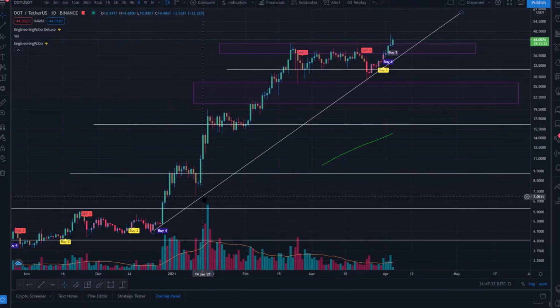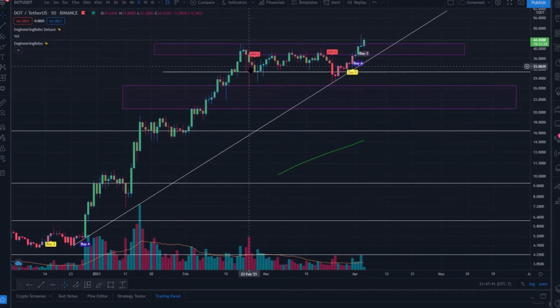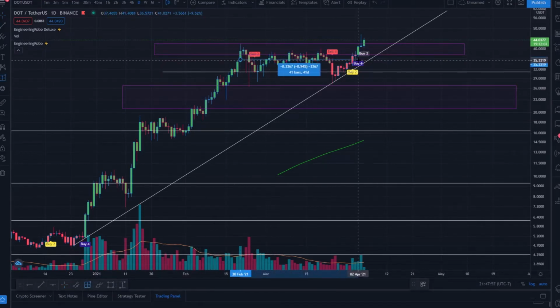Buy 4 to support, even through all these dips and consolidation. There were minimal sell signals. Only until we got rejected from $42 did we finally see a sell print, but we traded sideways for these couple of months here, or this month and a bit rather.